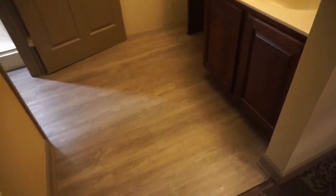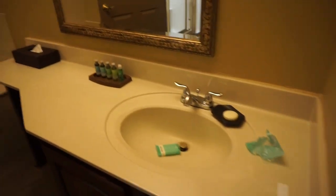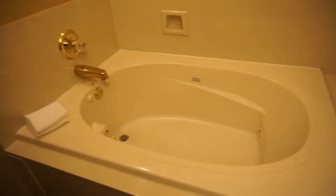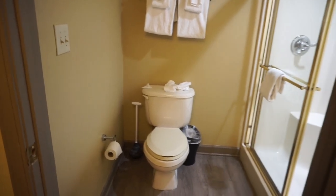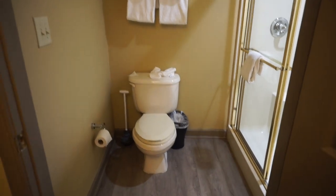So, and then this is the bathroom. Okay. You walk in here and you have the sink area. Look at that. So nice. Jetta tub. And then a private throne. With a shower. So that is the room.